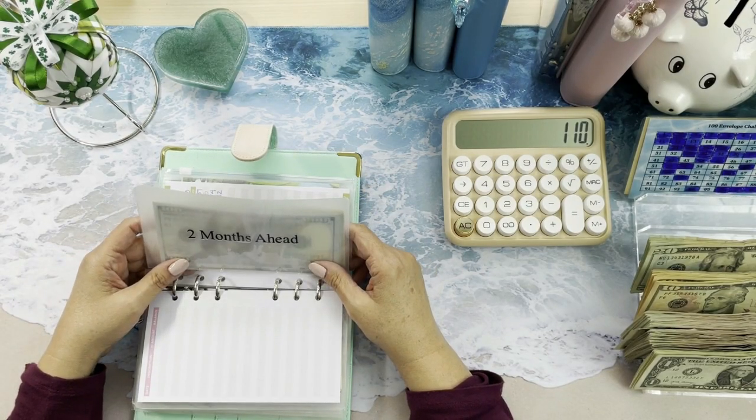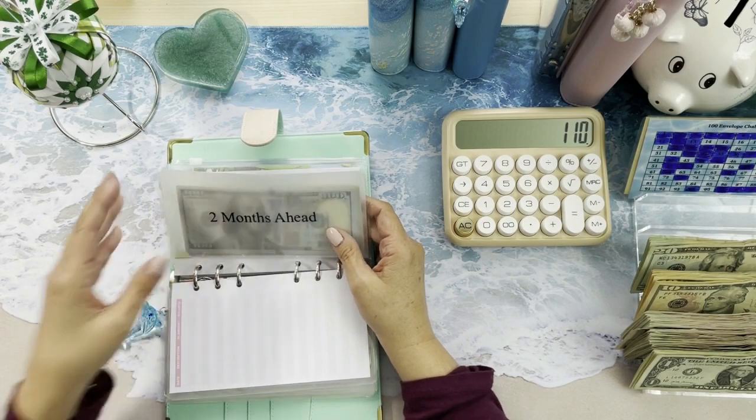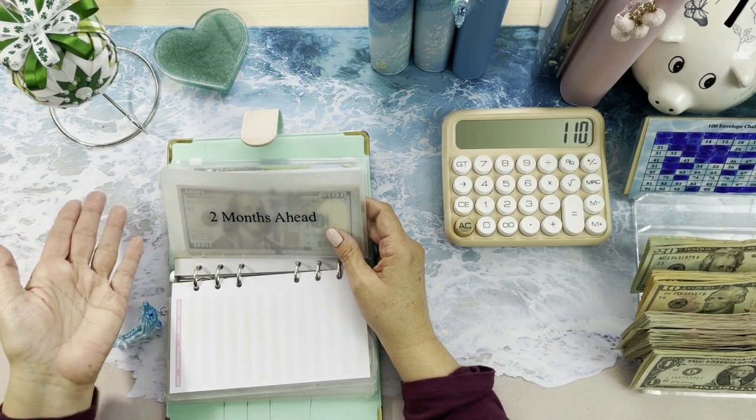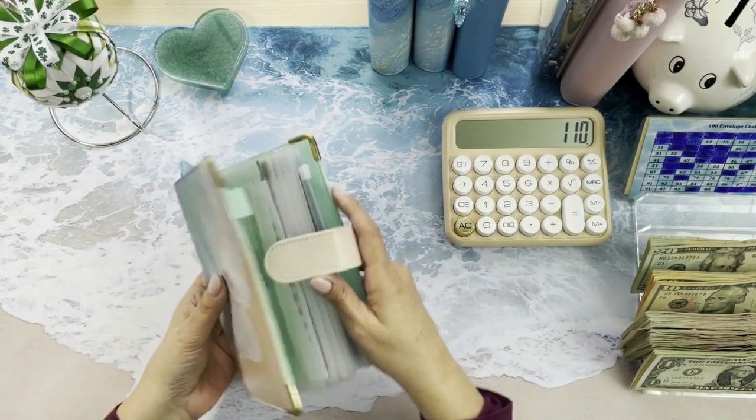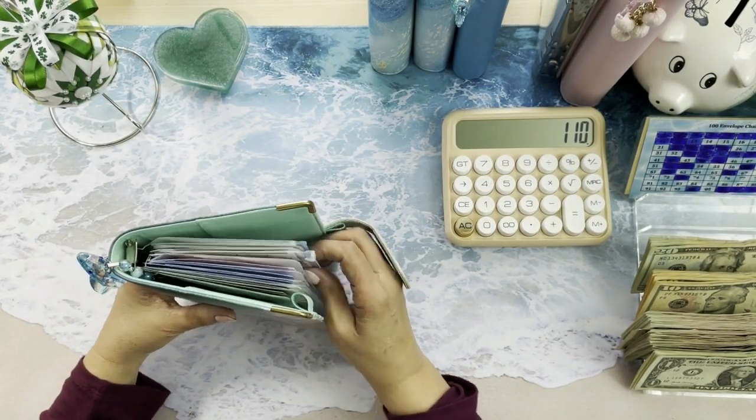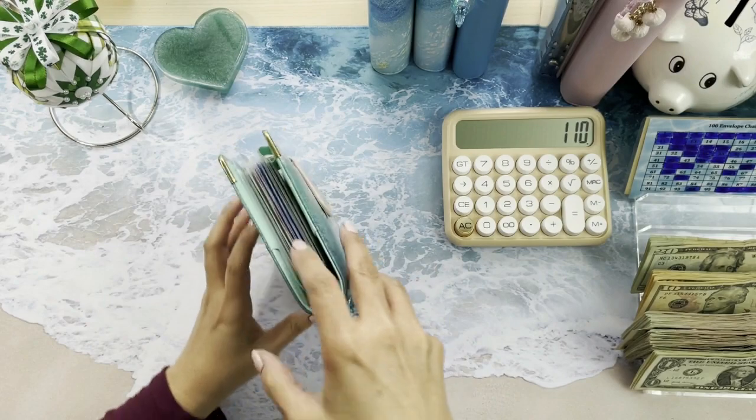Sorry about that. Because now somebody, I think my husband's opening the mailbox, so the mailbox is going off. We have a little thing that tells us that somebody opened our mailbox, and it goes off, and the dog goes crazy.